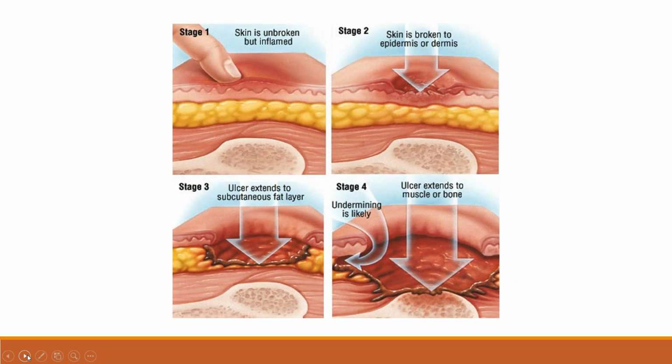So, pressure ulcers are actually categorized into 4 stages. Stage 1 is when the skin is not broken, but it is inflamed. Stage 2 is when the skin is broken to epidermis or dermis. Stage 3, the ulcer extends to the subcutaneous fat layer. And stage 4 is when the ulcer extends to muscle or bone.